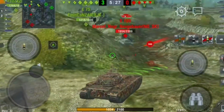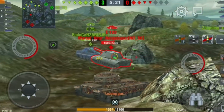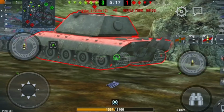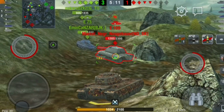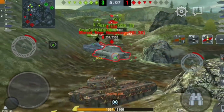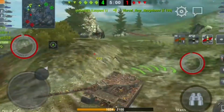Yes, I'm getting shots, so I need to be quick and pretty much get behind him. I hit them right above the tracks in the middle of the turret there. Doesn't pen. And now we're just going to go for the track shots. So there's a few tanks around him. I'm just going to get him tracked, get some tracking damage, put one more shot into him, leaves him on a one shot, and then he is going to get taken out by the Leopard 1.